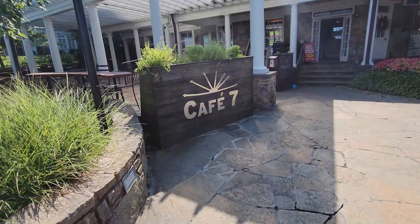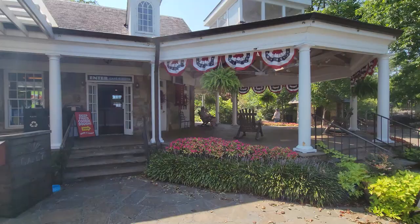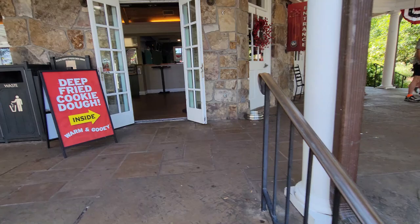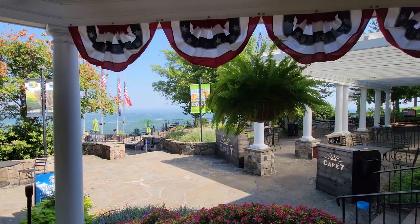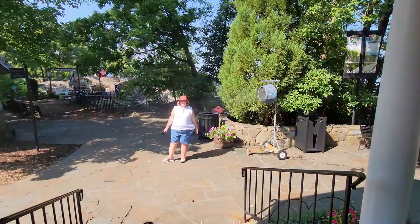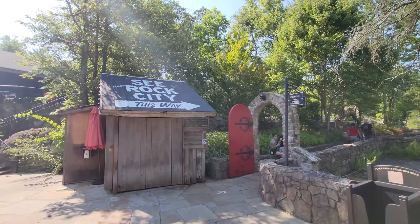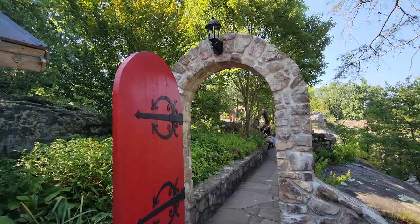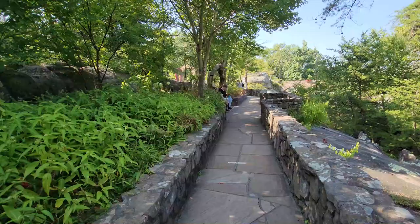Cafe up here called Cafe 7. I guess it stands for the seven states, huh? Nice little porch or veranda. Oh wow, look at these flowers. Definitely popping. Definitely feels like you're in a place of enchantment. Let's go see what the gardens have in store for us.